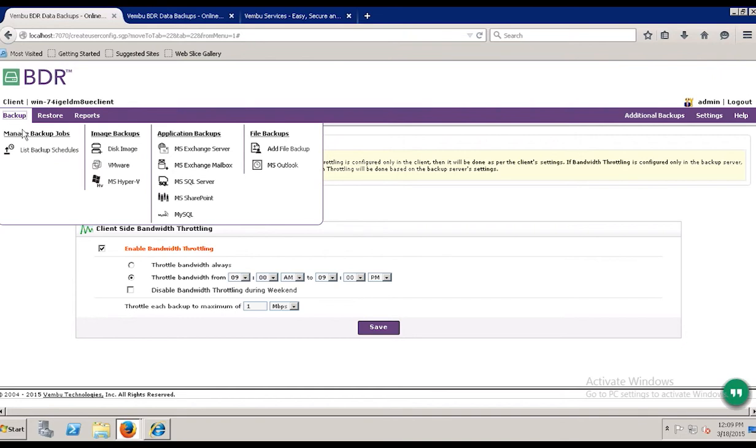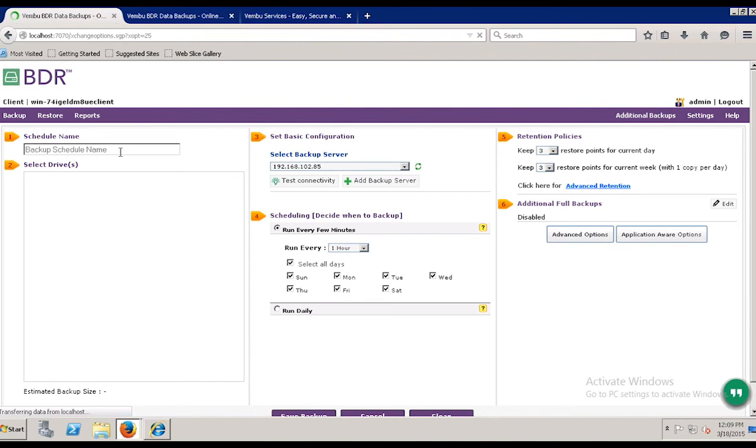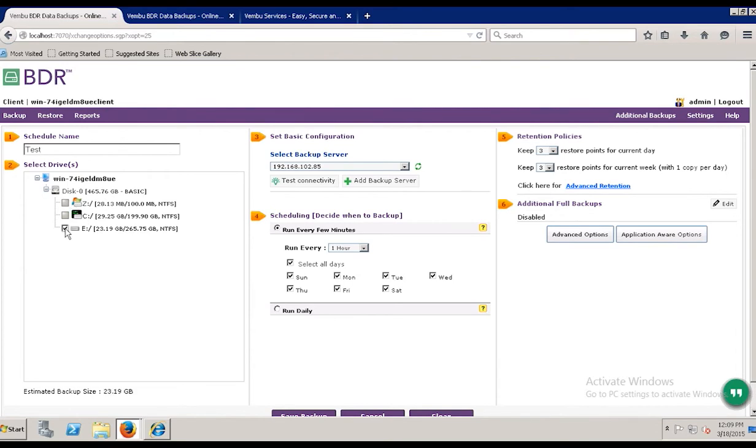For this demo purpose, I'm going to show you how to back up a full system image of a physical server and how to restore it in the event of a disaster. So in this case, I'm going to say disk image backup. And this is a physical server running Windows 2008. Once I say disk image backup, the system is going to show me all the drives running on that particular system. I'm going to select both the Windows partition as well as the boot partition.